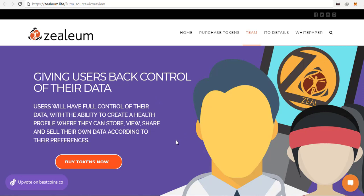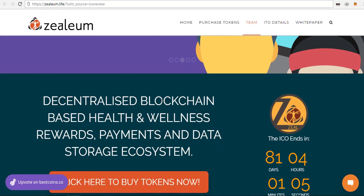The Zealeum platform connects individuals, businesses and service providers together to improve global health and wellness across all aspects of the industry. One of the key value propositions of the Zealeum platform is the Zealeum health profile. The user's health profile will contain a user's entire medical history, which includes but is not limited to surgical history, family history, medication, medical encounters, immunization history, medical allergies, test results, orders and prescriptions.